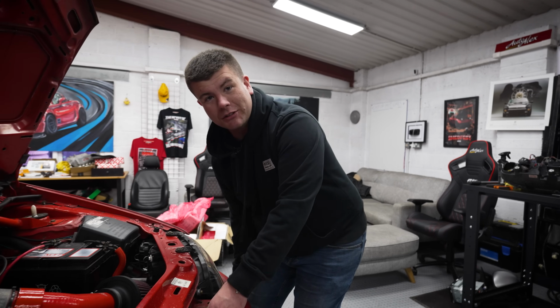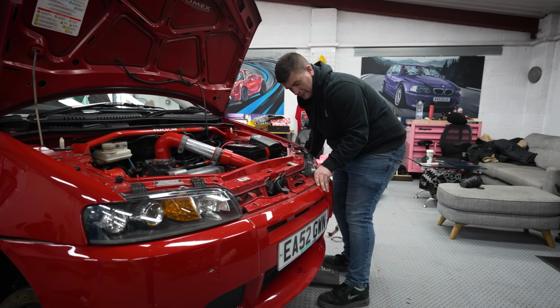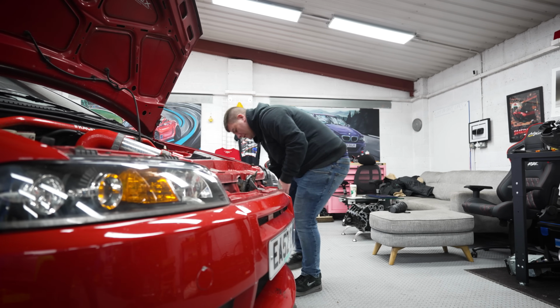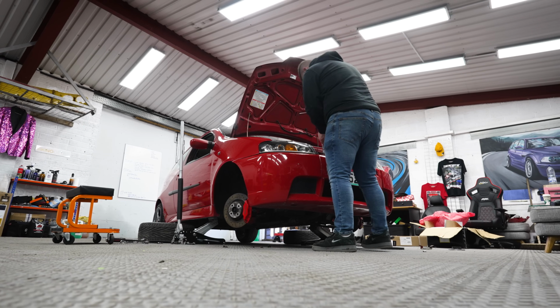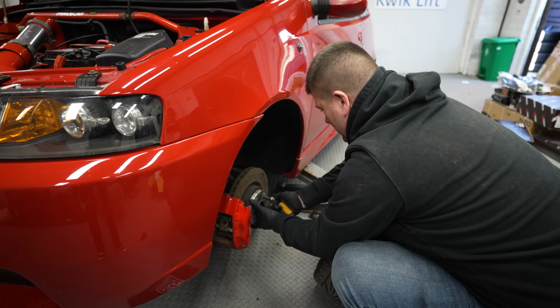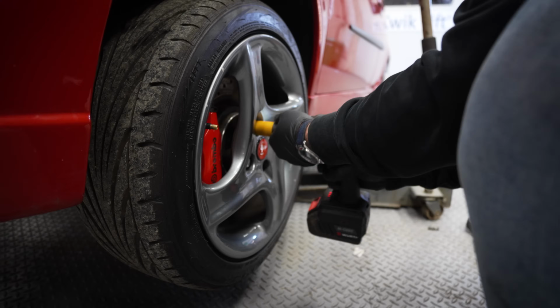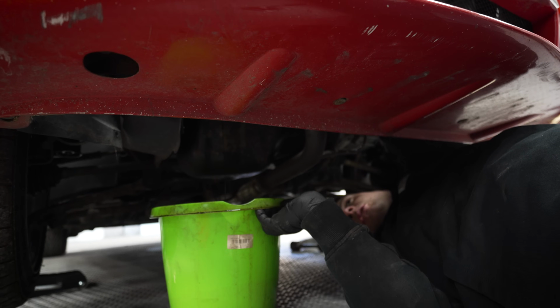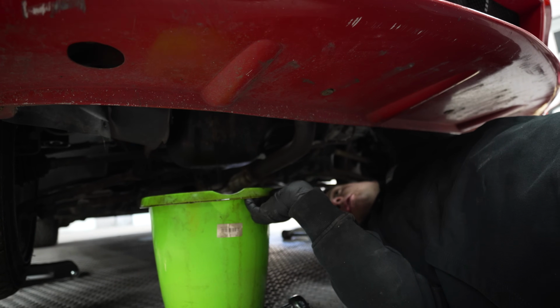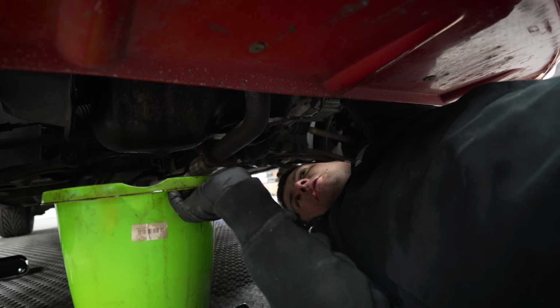Let's get this bumper back on, and then we're going to move on to the steering wheel. Just does that. Line this all back up now. This oil smells like it's got a lot of fuel in it, where this car's been moved about for a while.